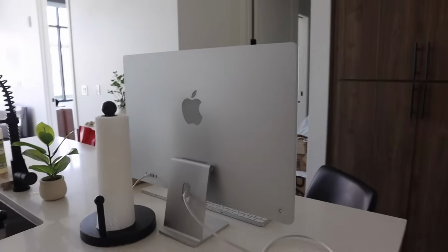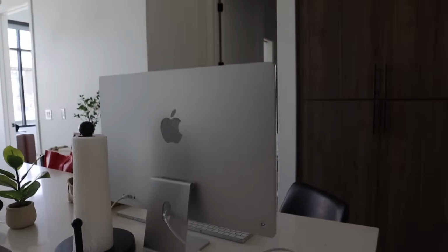Also, I have an update for you guys. I put my iMac here. You will not believe what happened. I think I jinxed myself. I literally think that I did this to myself, because in my last video, I'm talking about how I don't need an office, I don't need a desk in my apartment because I can edit on my laptop and I can just go to coffee shops and all this stuff, right?